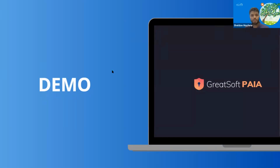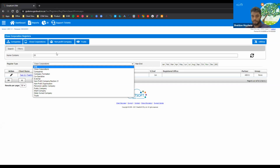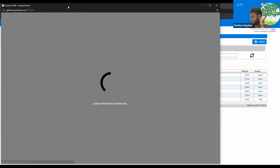There's not much really to it, but I'm just going to show you how to create the manual and then also how to track those manuals which you have already created. So for that, I'm going to head back to our demo site, and I'm going to go ahead and search for 25 Link Road. Sorry, I just need to change my filter. And it's in the register screen at this moment, and I can just click on the PIA manual option there.